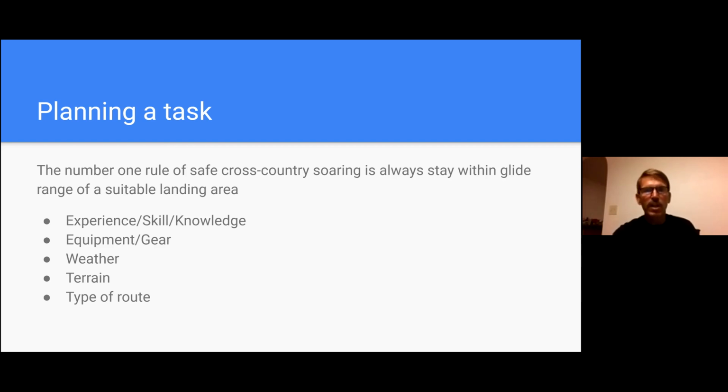Equipment: knowing your glider, knowing what its capabilities are. As you push the nose over, how far is it? How good of a glide is it going to get? So knowing that, and also knowing your computer, if you have one on board, whatever you're using for navigation, really knowing how to use that well, because you don't want to be fumbling around with that when you're over unfamiliar terrain. And by gear, we talked about this in another school lesson.